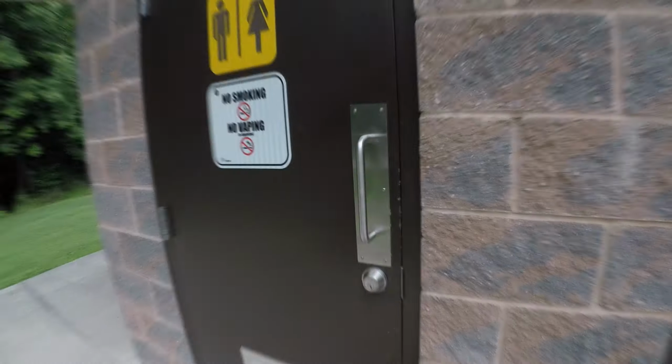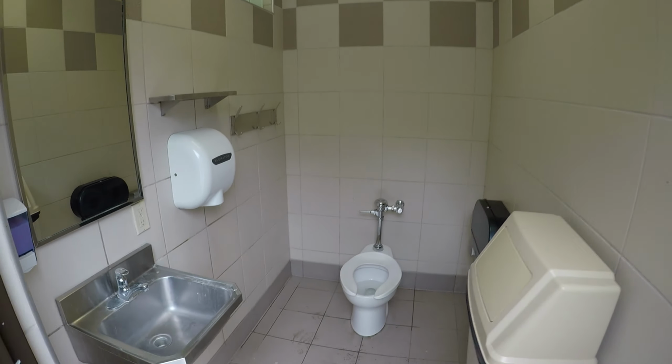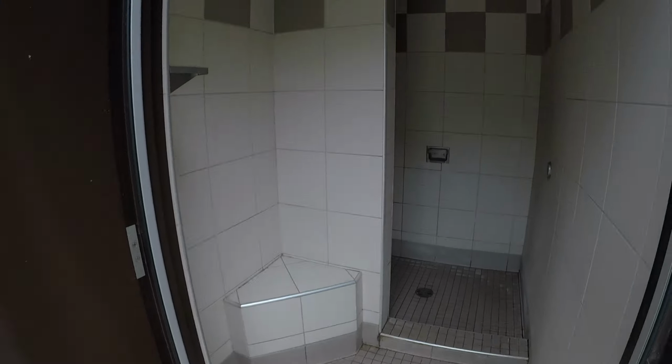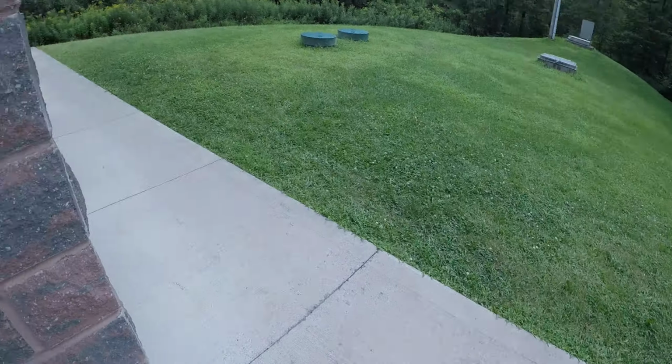Now, right beside us is the bathhouse, which we're going to take you in and show you. This is one of the restrooms, to give you an idea of the size of it. And then here's one of the normal size showers. They were fairly clean, didn't see any issues with them, and they were all working the way they were supposed to work.